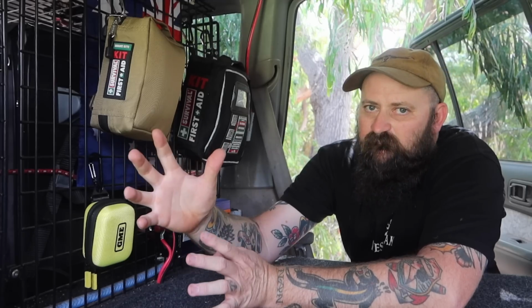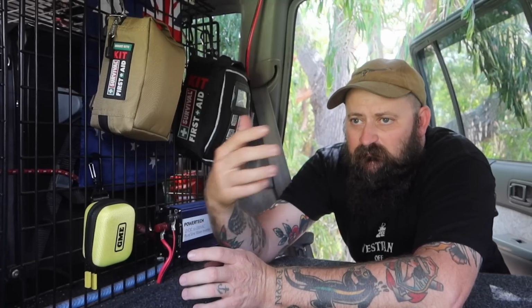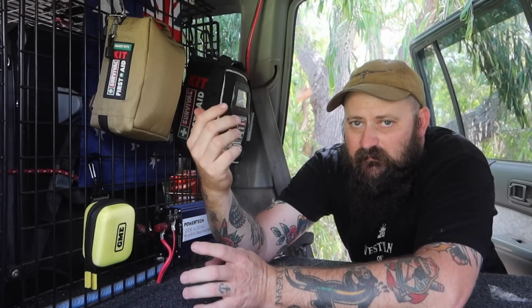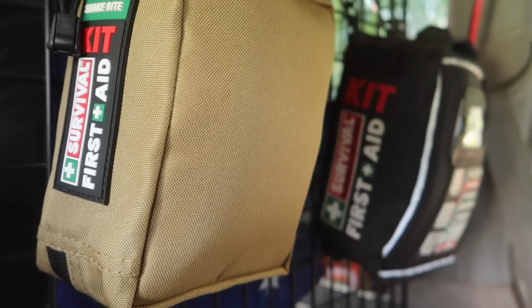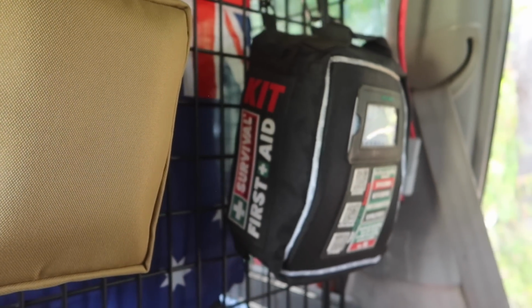You can't not see them. Something happens and someone's not familiar with the car, and I'm relying on them to go get the first aid kit. I can say, they're in the back, go to the back left door, you can't miss them. They're on the fridge cage. I don't need to tell them that they're buried in under a whole pile of stuff in the back. So I reckon that's been a smart move.